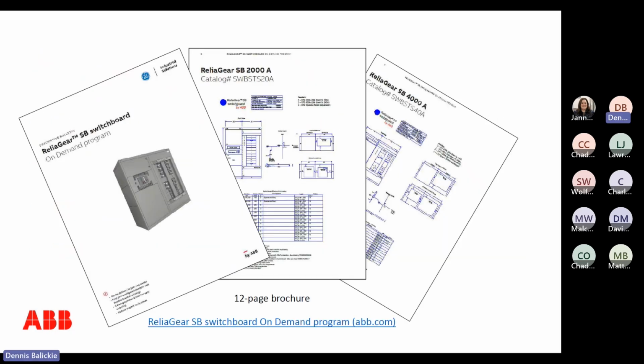Now, we have a 12-page on-demand program document that provides more specifics. And what I want to go through now is the engineering details that are contained in that document, just to give you a feel for the specifics of each one of these four offerings.